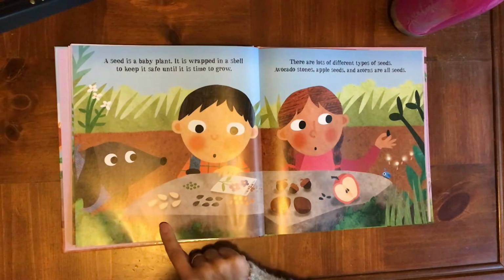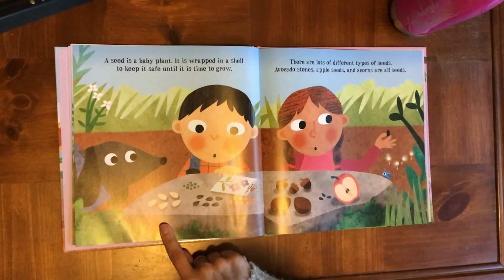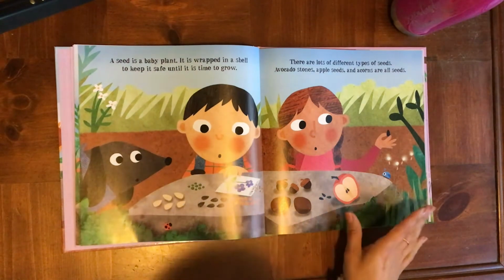A seed is a baby plant. It is wrapped in a shell to keep it safe until it's time to grow. There are lots of different types of seeds. Avocado stones, apple seeds, and acorns are all different types of seeds.